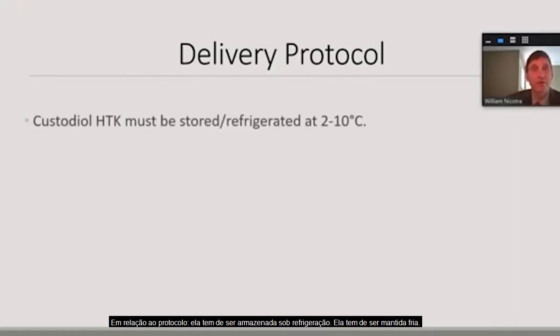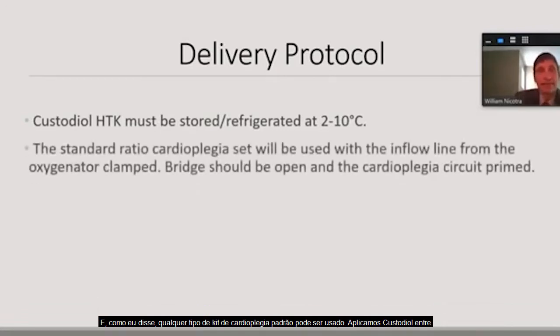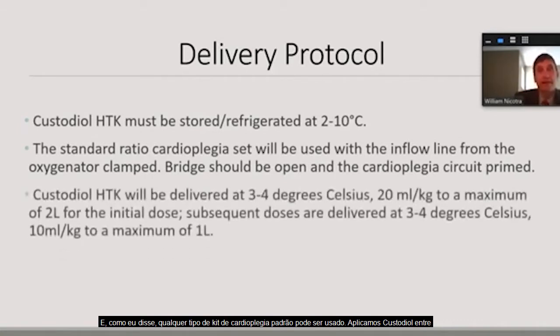So going over the protocol, it must be stored refrigerated, so it has to be kept cold. And then, like I said, any kind of standard cardioplegia ratio set can be used. We deliver Custodiol at 3 to 4 degrees Celsius, like most cardioplegias. And we give that at 20 milliliters per kilogram at a maximum of 2 liters for the initial dose. This is for adults, obviously. And then subsequent doses are delivered at the same temperature for half of the loading dose.